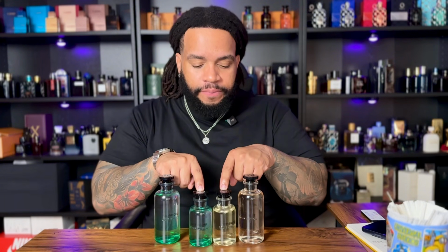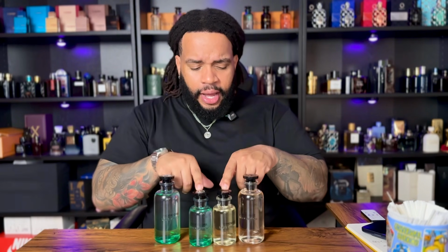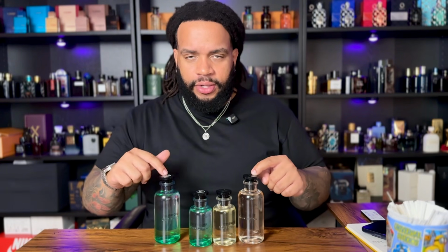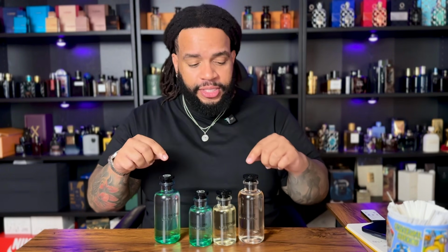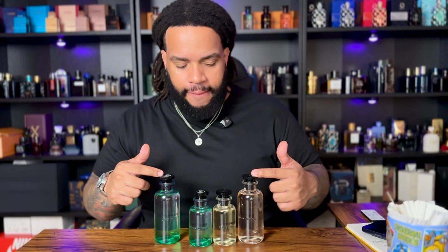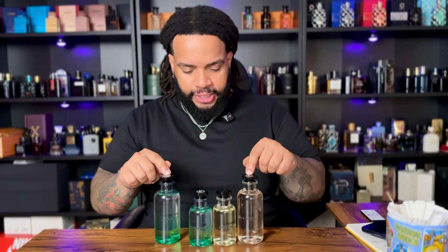$350 retail, because you know Louis Vuitton, you'll never find them on discounters. If you do, send me the link, I'll buy them tomorrow. 200 ml, $495, right? So for less than 50% more, what is that, 145 plus 350, but like 40% more, you get 100% more, right? So it makes more financial sense.